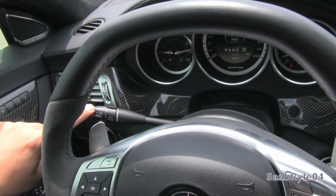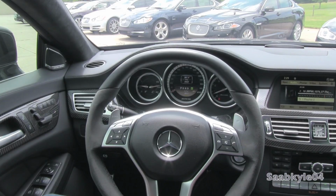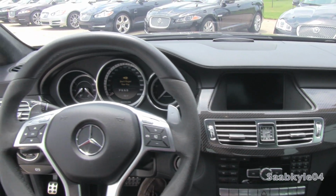Your cruise control is located in the stalk up here, along with your adaptive cruise settings. So, all in all, that's pretty much it. We're going to shut her down and check out the back seat.